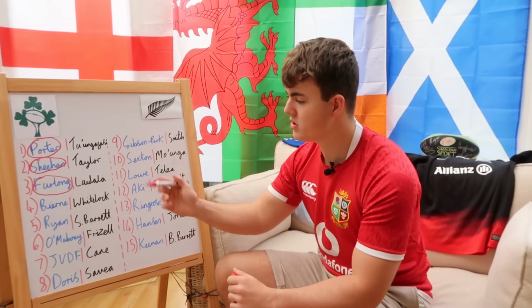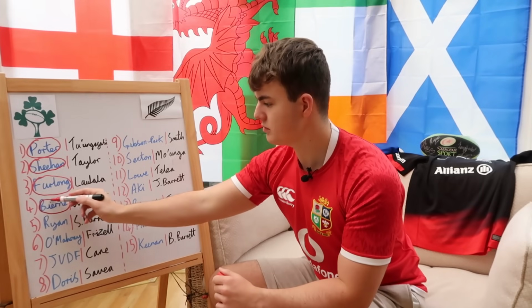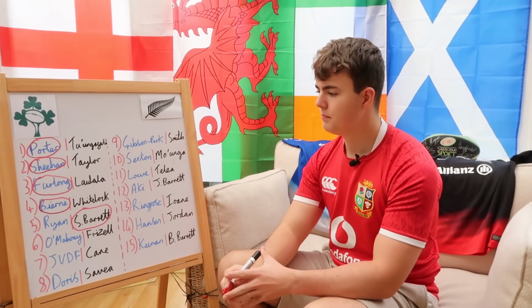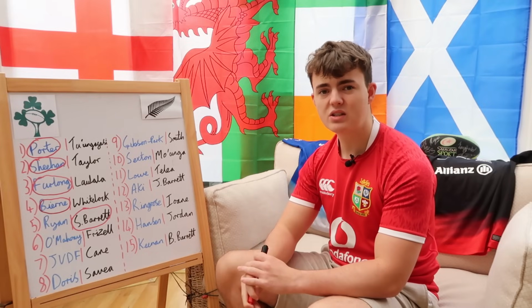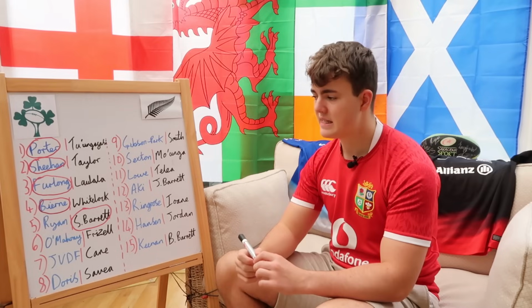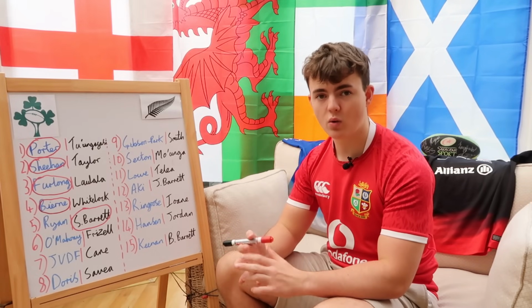I'm going to be going with my 2 picks, Tadhg Beirne and Scott Barrett. I think that's a really nice balance in the second row. Tadhg Beirne's one of the smaller second rows. I think he's not the thickest set of players, but he makes up for that with just such agility. His ability over the ball's phenomenal. Can steal lineouts for fun.